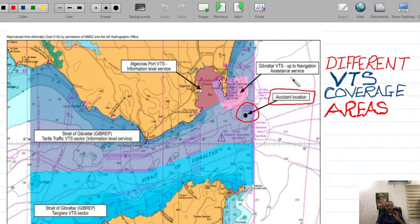We'll talk about this particular thing also later. These are the things I'm talking about to make an appraisal of what all were probably the contributing factors. But under no circumstances would it relinquish the master's obligation towards the safety of navigation and to exercise due diligence and prudence, what we said earlier. Different VTS coverage areas have been shown, and then at the end of the day we see, just under their nose, this accident location where the collision took place.